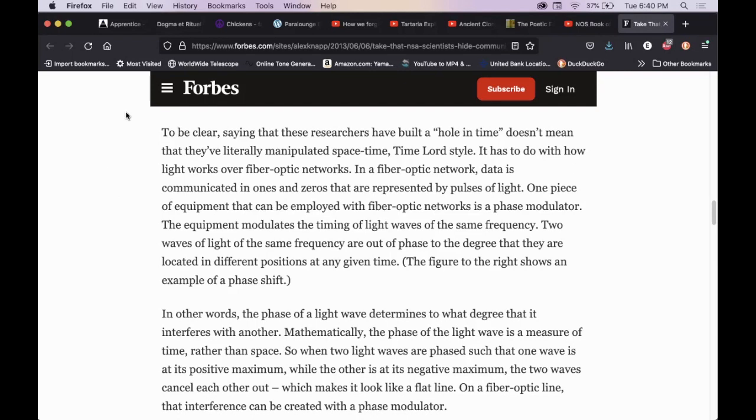To be clear, saying that these researchers have built a hole in time doesn't mean that they've literally manipulated space-time, the Time Lord style. Yeah, sure. They've already been doing time jump stuff. I've been hearing about it all over the place, and Nikola Tesla was involved. It has to do with how light works over fiber optic networks.